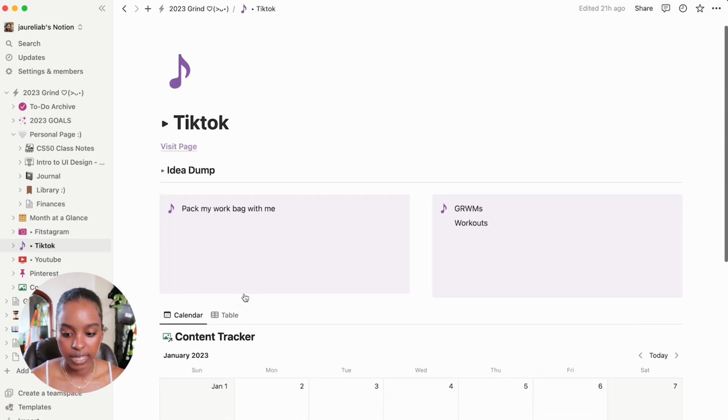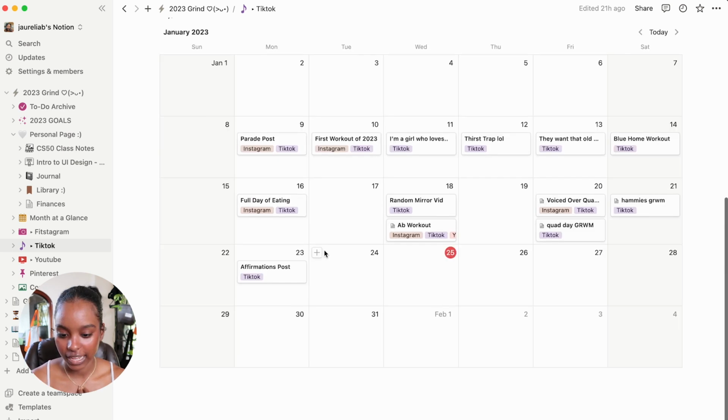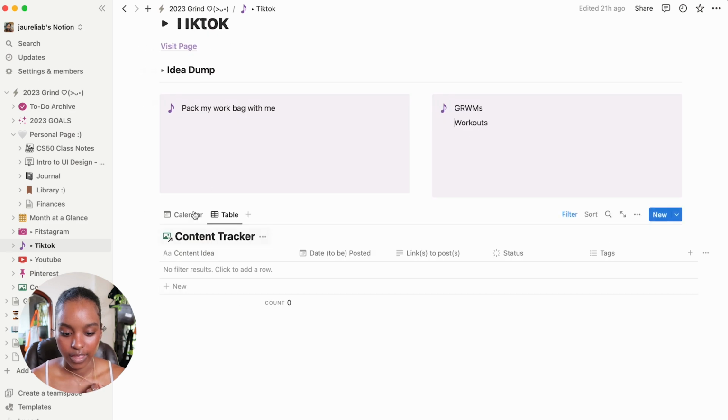My TikTok, same thing, an idea dump. This one has 2 columns because the left side is for video ideas that are one and done, whereas the right side is stuff that I can continuously redo, like get ready with me. I can do them multiple times. I can post multiple workouts. Those are things that are reoccurring, whereas the left is just a one and done thing. And then again, we have my content tracker and then the table view.